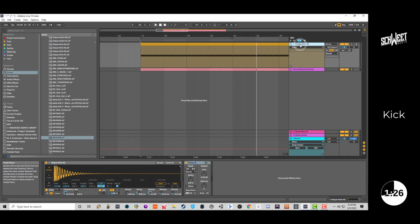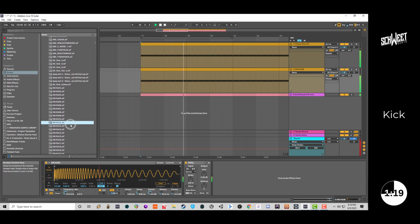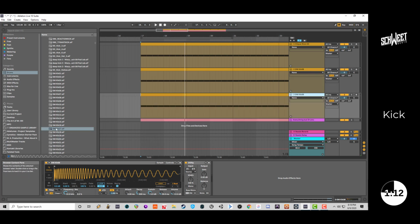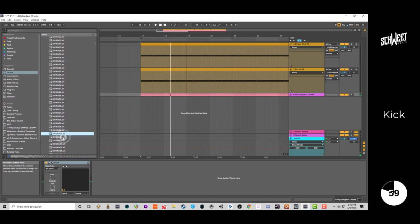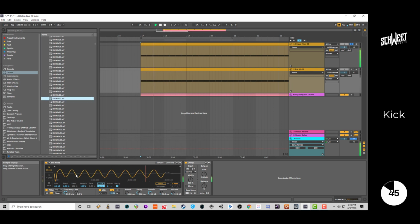Like the high end on that kick. So what I'm going to do is duplicate this track. That's kind of cool. I like to layer my kicks a bunch. That's too much. Might be too much low end on that. I need it to be tight. That one is too long. You can also go down here to the Simpler, and we can make it shorter.